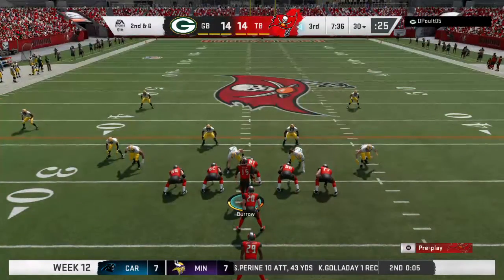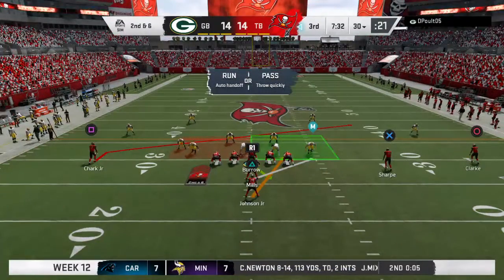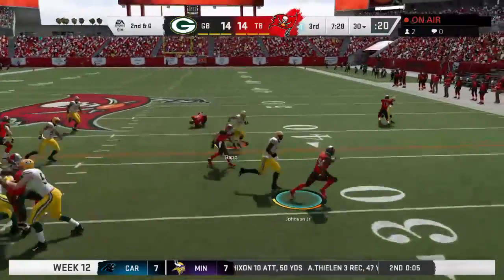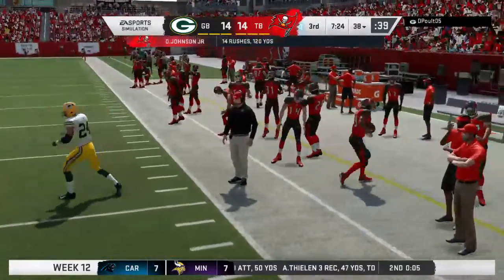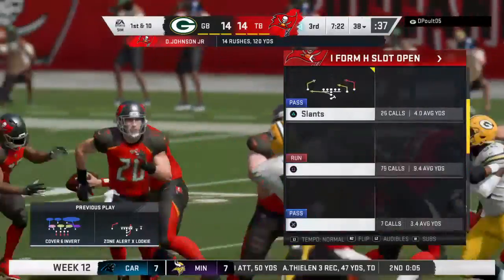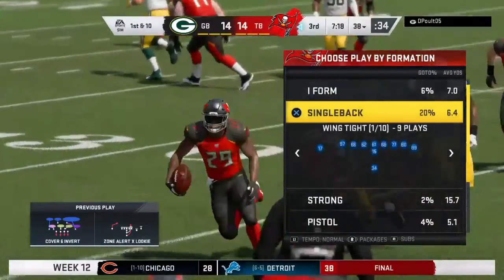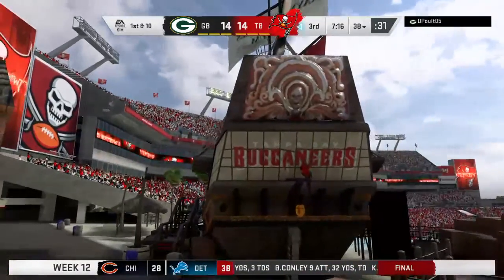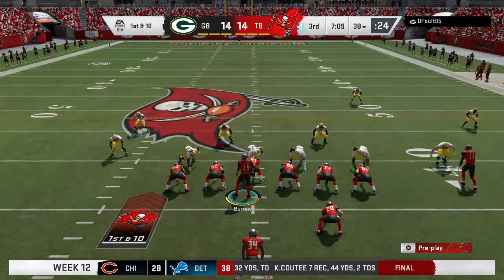Following the pickup of 4, here's 2nd and 6. Strip the ball. Strip that ball. They go to Johnson again, and he'll be brought down shy of the 40 at the 38-yard line. That one, a first down pickup of 8. That's a nice pickup of a first down on that second down run, and at that yardage gained, they can run that play on any down. So here's a 1st and 10 at the 38.